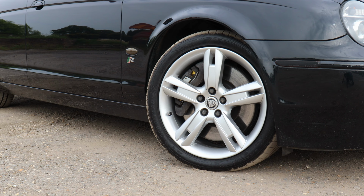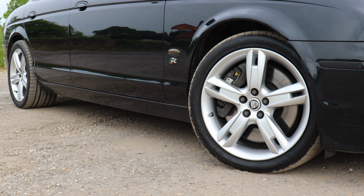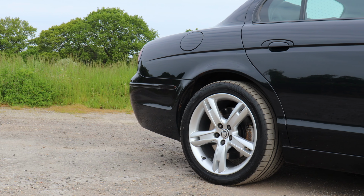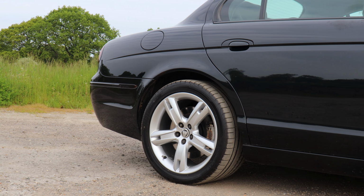But power is nothing without control, and thankfully the S-Type R had plenty of that too. It was adorned with their CAT active suspension, computer-controlled dampers that adjust how firm they are up to 100 times a second, depending on the road conditions and how aggressively you're driving.